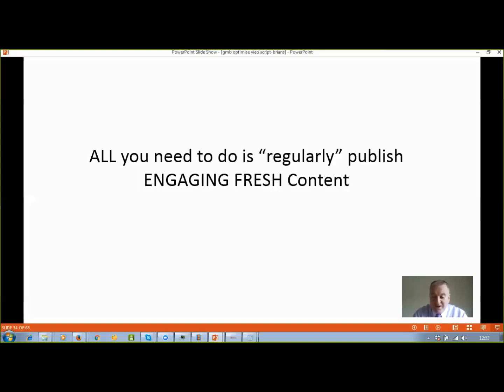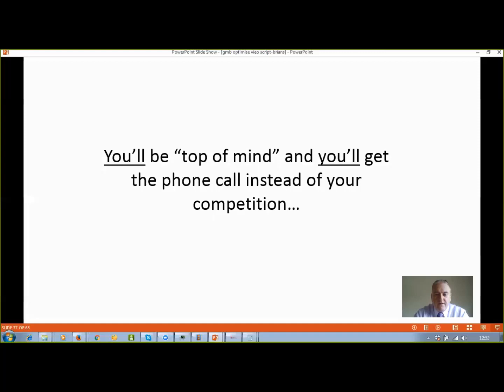And the most important reason we do this is to try and beat your competition. Now, if you do all that, guys, you'll be top of mind and you'll get the phone calls instead of your competitors. That's the bottom line here. That's what we're trying to achieve, and that's why it's so important to get this done.